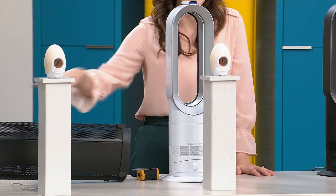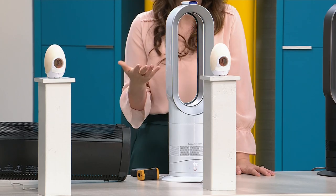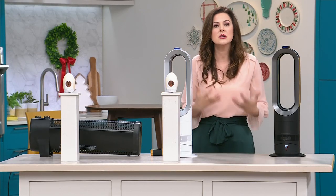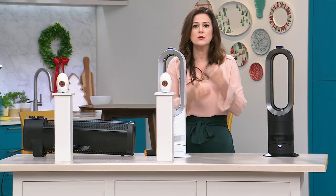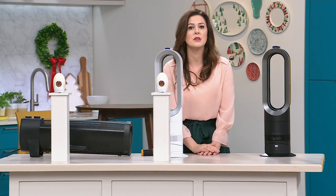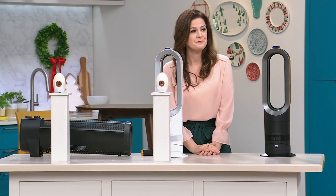It's not like this one over here. Then, if an accident should happen, this is a heater after all, if it would fall over, it automatically cuts out. Sometimes it's what you don't see is where the engineering really comes into play, and that's what you get with the patented bladeless fan.